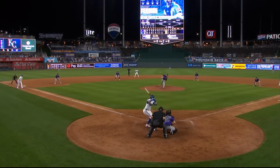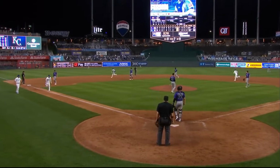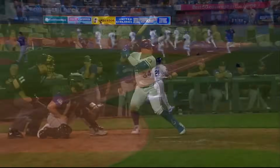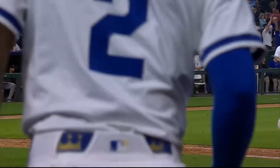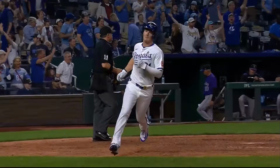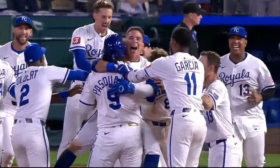Now, that pickoff possibly saved the game for sure. We know that. But then getting a chance to come up with the winning run on and you win the game, that's one of Fermin's best Major League Baseball games, no doubt. That'll be on his highlight reel tonight. So good. Way to wait it out, fellas.